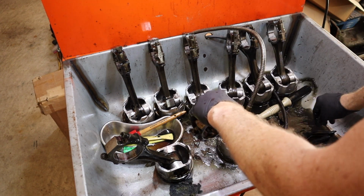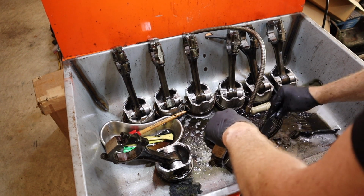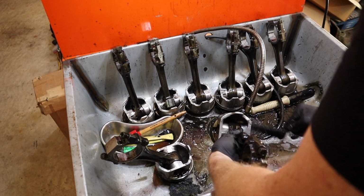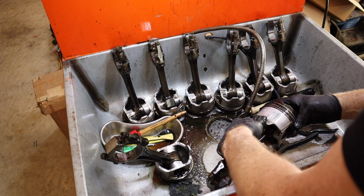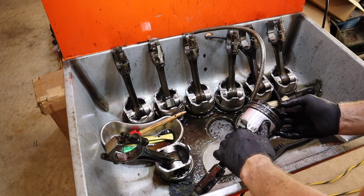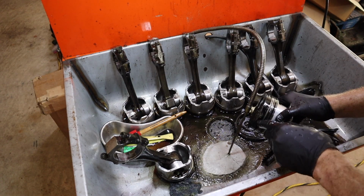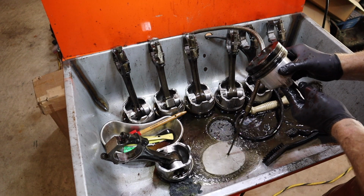Okay, folks, here we are at the parts washer cleaning up pistons. And I'm afraid I don't have good news to report, but that's sort of par for the course on this old truck. This is the last piston here, and this one has got real bad scuffing on the skirts. Oh, check that out. That's a dent. Okay, if you can see that right there, that is a real serious dent in the top of the piston.